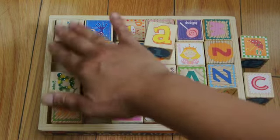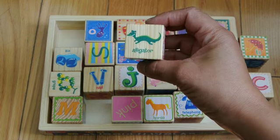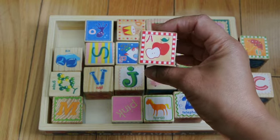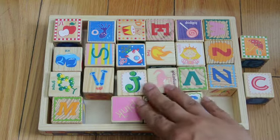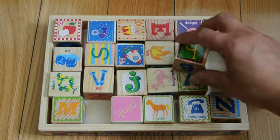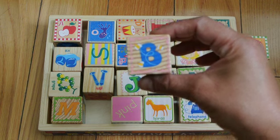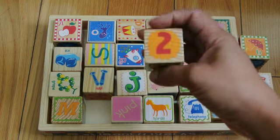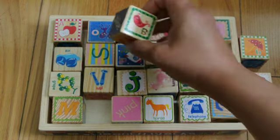So I'm going to start up here with the letter A for alligator, and that is a lowercase a, so I want the uppercase A like this. A, perfect. So they all match. And I'm looking for the B, but they also have numbers, so I was able to find it because I saw the number 2. So this is the uppercase B, blue, and it has the number 2 on the back. And butterfly. Fantastic. So B.